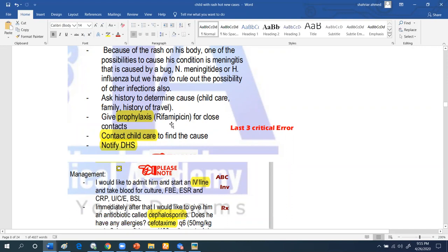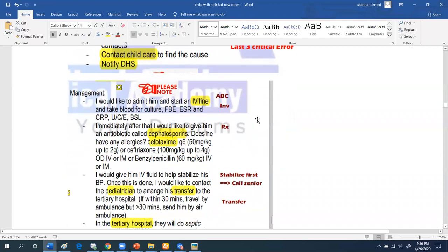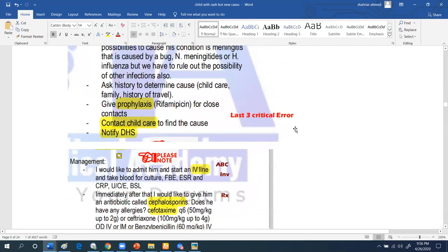You can always use the word "if", so that's okay. So prophylaxis, contact the childcare that was missed. This one you mentioned, I remember, the health department. Sorry, just to cut you, so for all of these guidelines, they're assuming that it's bacterial.